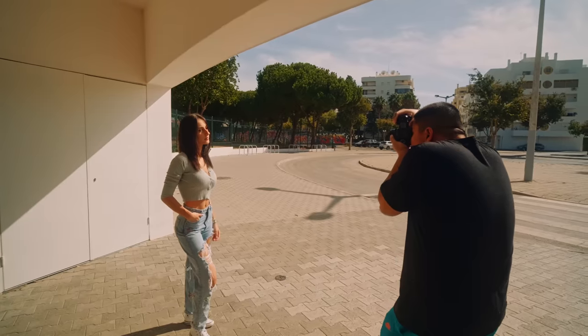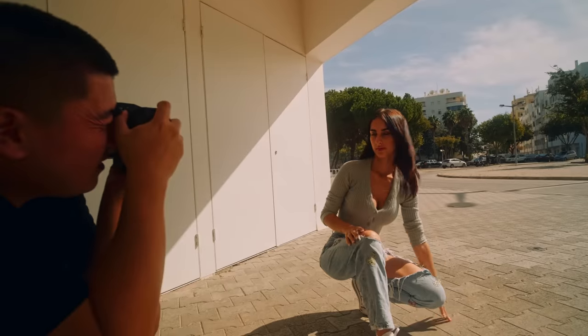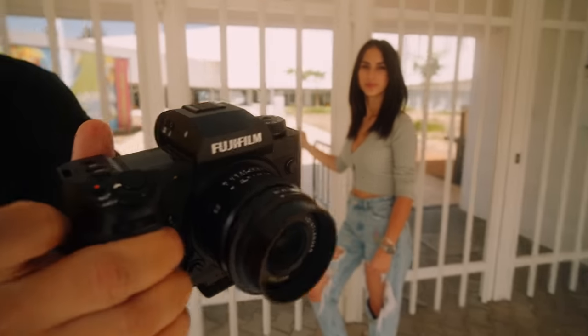And for the Fujifilm X-H2, I find that with one battery, I can get around 1,000 shots as well. Again, your mileage may vary depending on what you shoot. And if you're shooting 8K, it could be drained even faster.